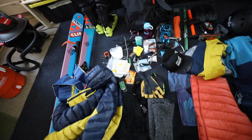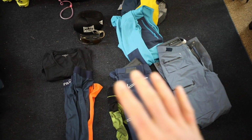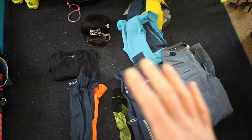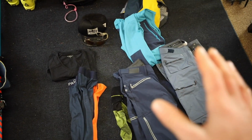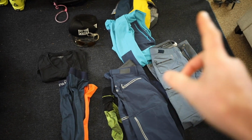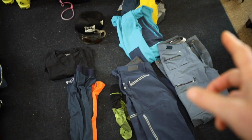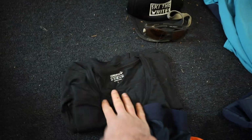But I think a good place to start would be with what I'm wearing. So this is what I'm wearing year round. It's going to be the same thing whether it's the spring conditions or midwinter, super cold, polar vortex. You know, the only thing I'll change is I'll add in a puffy layer, but my base layers, I'm always going to wear a short sleeve base layer t-shirt, merino wool.